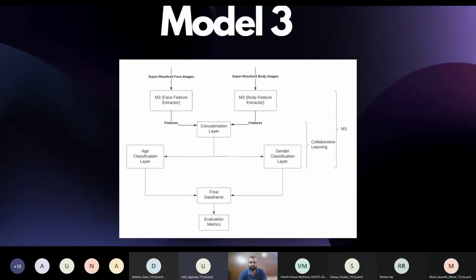This is the architecture of Model 3. We receive the super-resolved body and facial images from Model 2, and we pass them through two different convolutional networks specially selected as the feature extractors. After receiving feature vectors for the face and the body images, we concatenate them. Then we use collaborative learning, explained later, to predict age and gender from the concatenated vectors using two different fully connected layers trained from scratch.